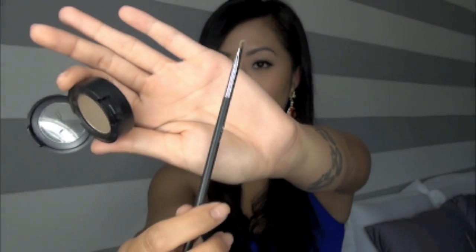Now usually if I want a super natural looking eyebrow, I just use my Shu Uemura Hard 9 pencil in Stone Grit. But if I'm in the mood for something with slightly more definition, and then I can use a brush to get those sharper corners, I use my MAC 208 brush, which is their eyebrow brush. And I gently fill in my eyebrows with this powder.